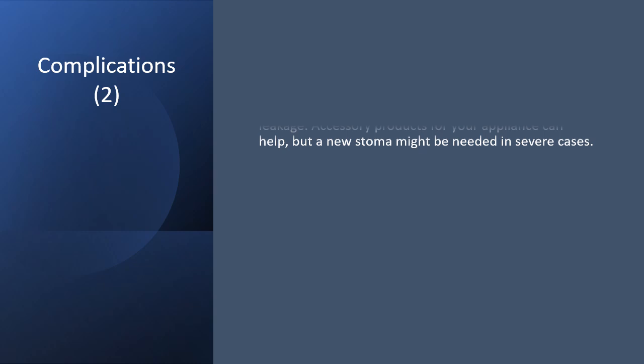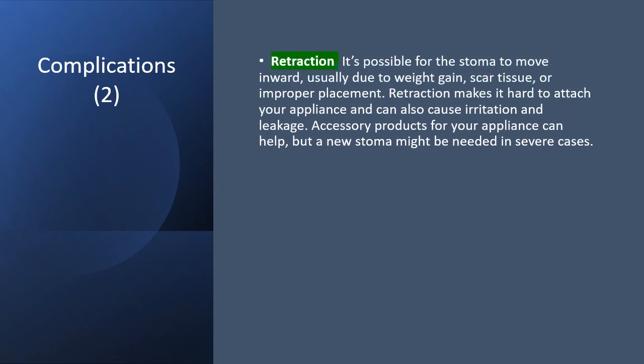Okay, the next complication is retraction, stomal retraction. It is possible for the stoma to move inwards due to weight gain, scar tissue formation, or improper placement. Retraction makes it hard to attach the appliance and can also cause irritation and leakage. Often, accessory products may be used to correct this, to improve the retraction, but a new stoma might be needed in severe cases.